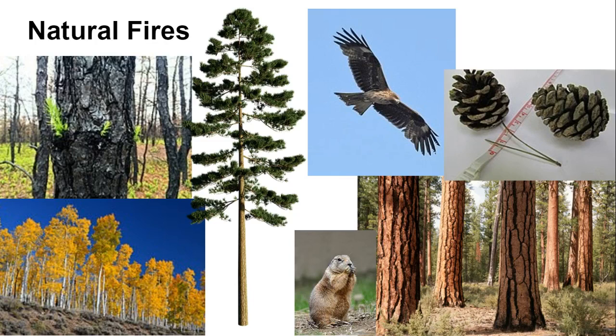Another animal, the black kite, which is the bird in this slide, uses fire very differently, and it's actually really cool. So black kites eat meat, and while there aren't any studies on black kites using fire, people have seen black kites taking hot, fiery, smoldering sticks and deliberately starting fires. So they're starting fires on purpose.